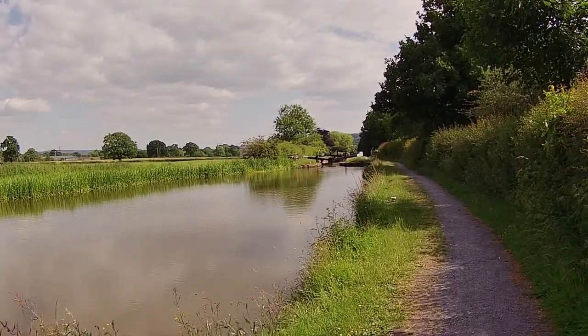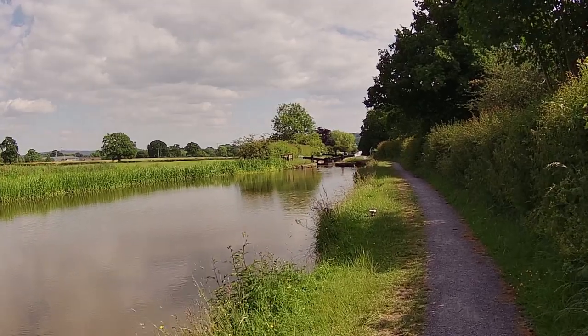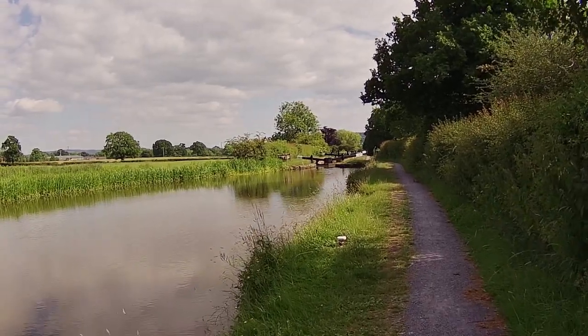As you can see, the lock landings aren't very good. This could be quite difficult on my own. I hope I get some help when I come down here.